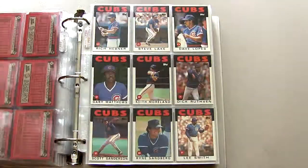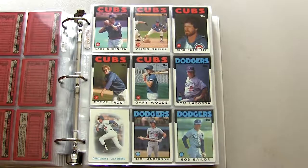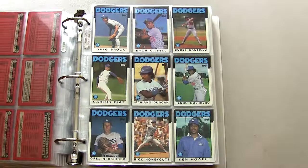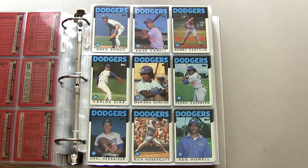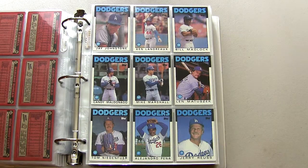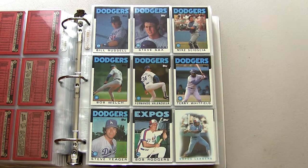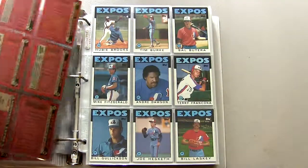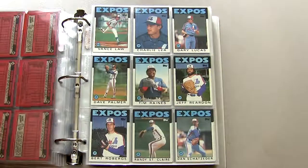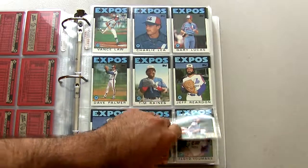On to the Chicago Cubs, we see Jody Davis. There's Ryne Sandberg and Lee Smith, Hall of Famers. Taking a look at the Dodgers now. There's Orel Hershiser, his second-year card. Pedro Guerrero. Alejandro Pena. And Bob Welch and Fernando Valenzuela. Welch went on to be a great starter for the Oakland A's during their World Series year. And you see Tim Raines with the Expos.